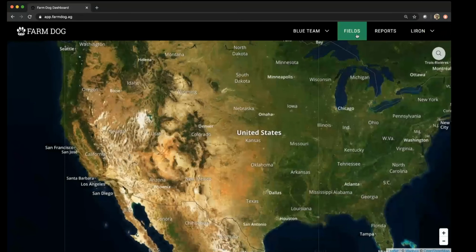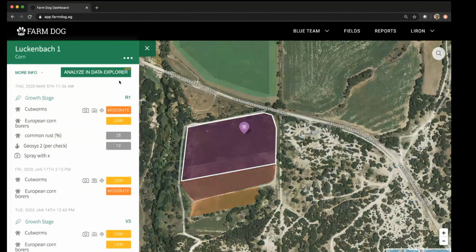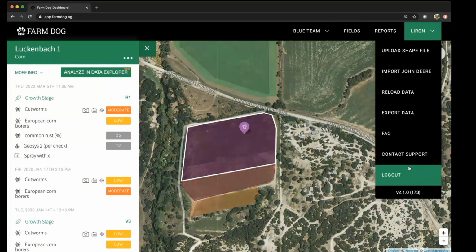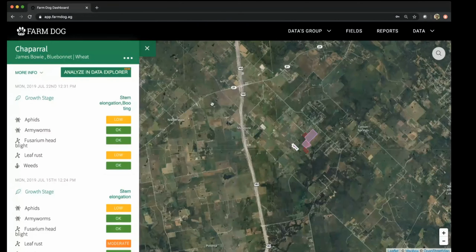And then in addition, one of the things that we've started doing, which we're really excited about, is what we're calling Data Explorer. I'm going to go into a different account just to show that off. Data Explorer is really the next level of what we're doing with the data that we're collecting. The data that is entered into FarmDog is entered in standardized, structured, georeferenced data.